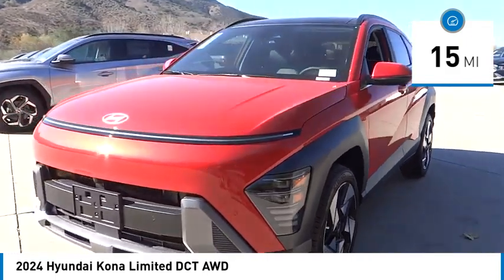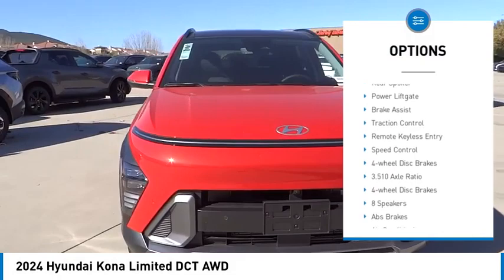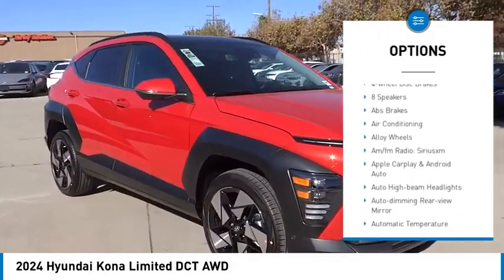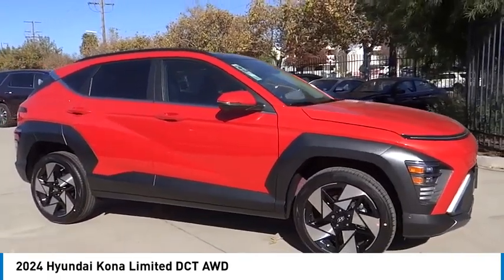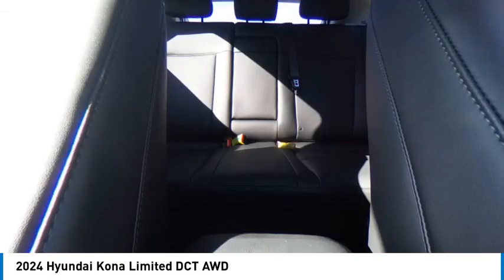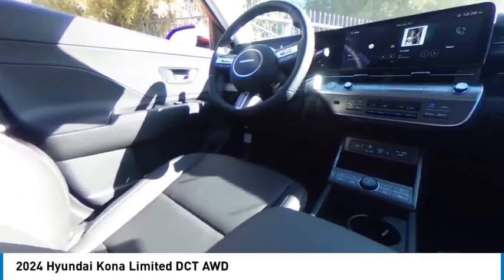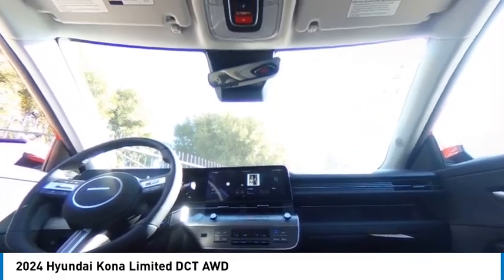Here are some of this vehicle's great options: electronic stability control, alloy wheels, wheel locks, rear spoiler, power lift gate, brake assist, traction control, remote keyless entry, speed control, four-wheel disc brakes. This vehicle offers reliability and good looks at a great price. So come in and take a test drive today.